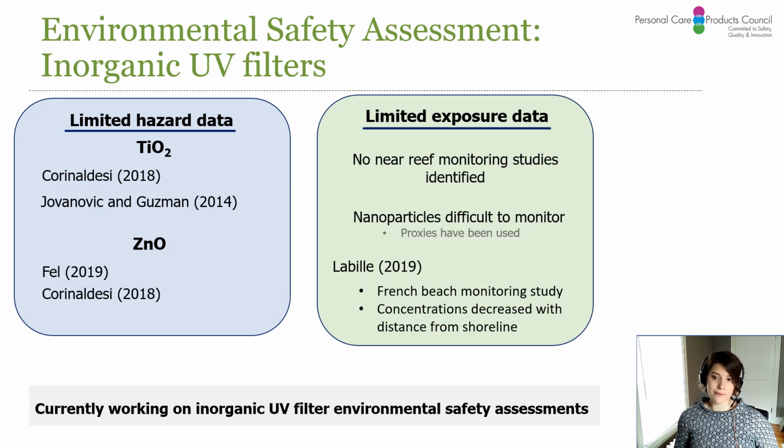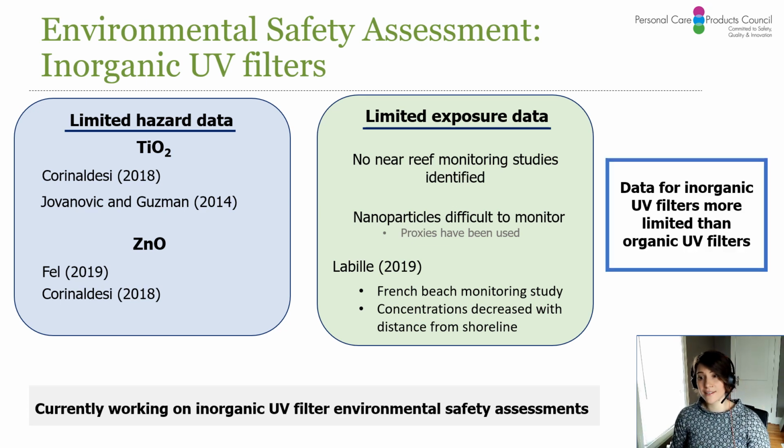And that could be because, firstly, nanoparticles are really difficult to monitor. So in some cases, a proxy has been used to detect them. There is one study from a beach in France where they monitored directly at the beach and then a little further out into the bathing zone and then beyond the bathing zone. And what they did find is that the concentrations were decreasing from shoreline. But in general, data for inorganic UV filters is even more limited than for organic UV filters. But we are currently working on environmental safety assessments for the inorganics as well.